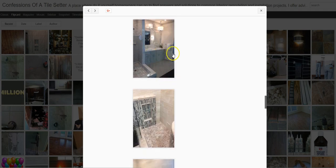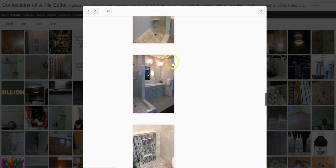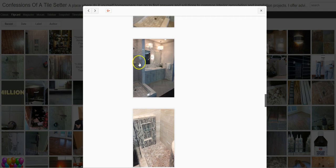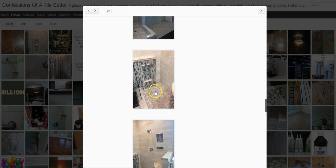Here's another one. Well, it's the same one here. This is the same bathroom. But anyway, here's another angle. And there's something suspiciously missing here that I would like to see. It's not there. Well, here's another shower.